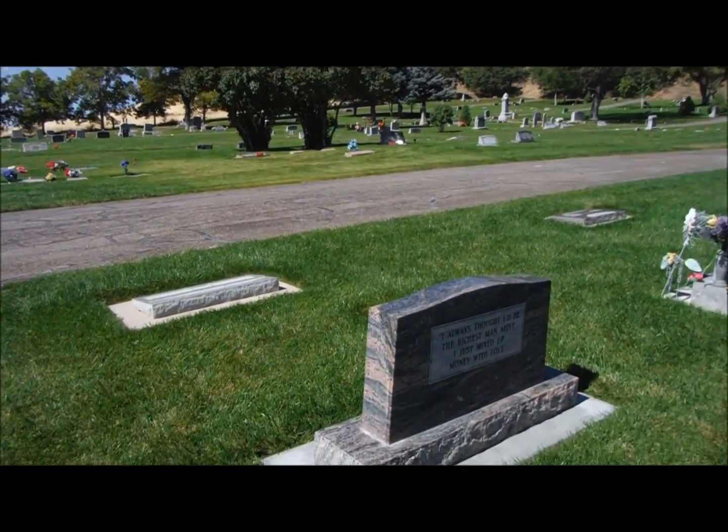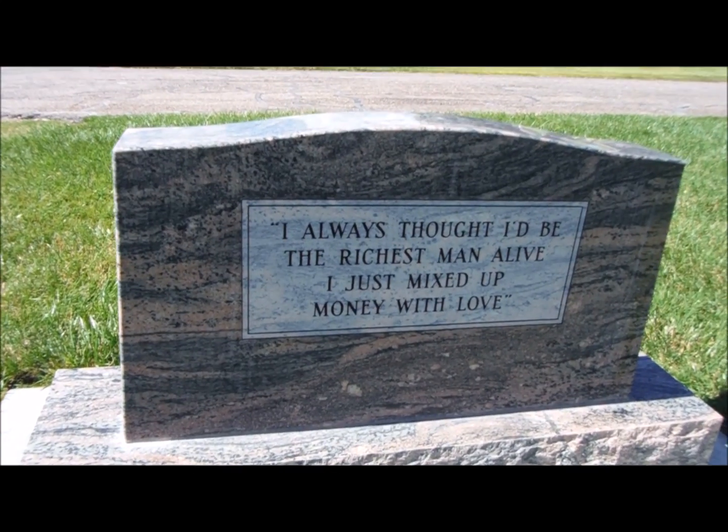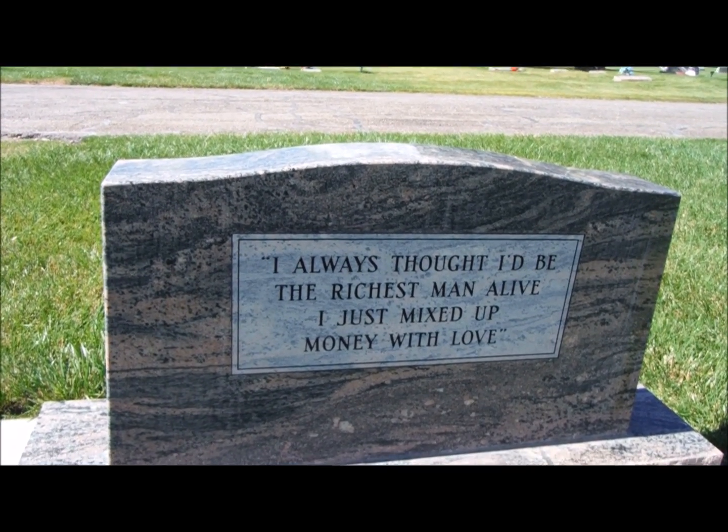Look at this. Very, very profound words. I always thought I'd be the richest man alive. I just mixed up money with love. Good to know somebody figured it out.